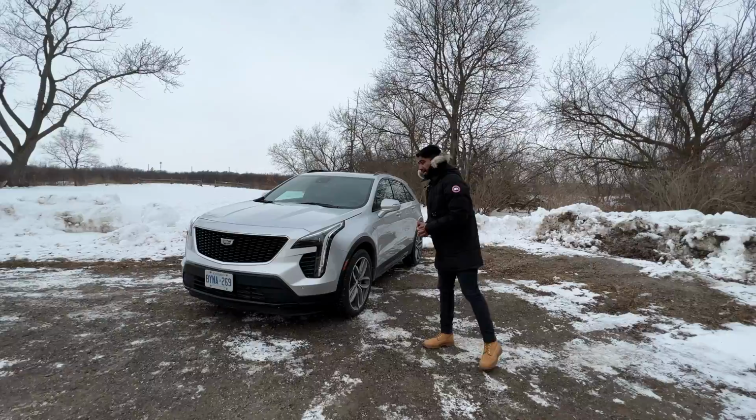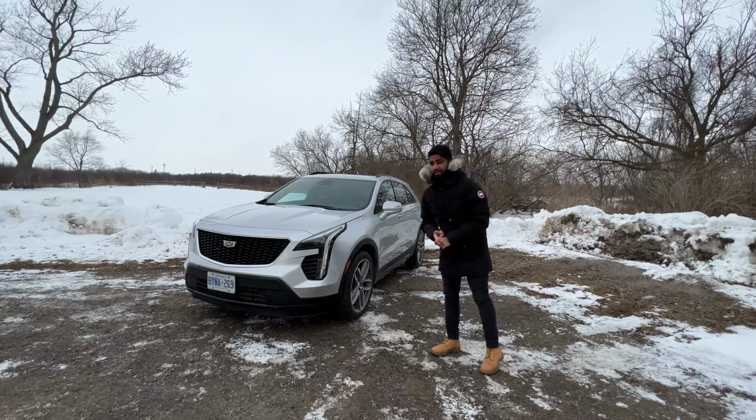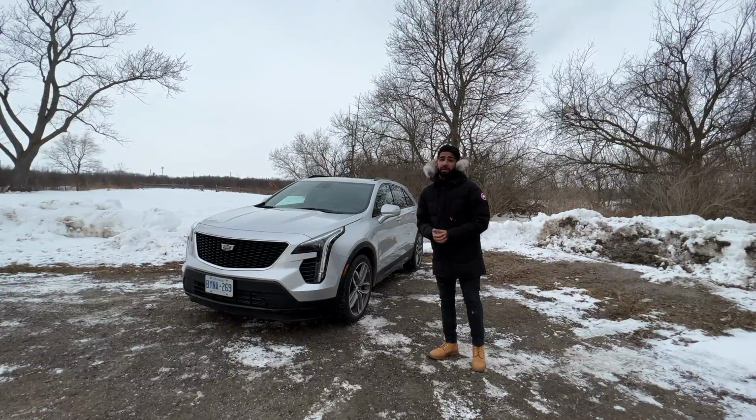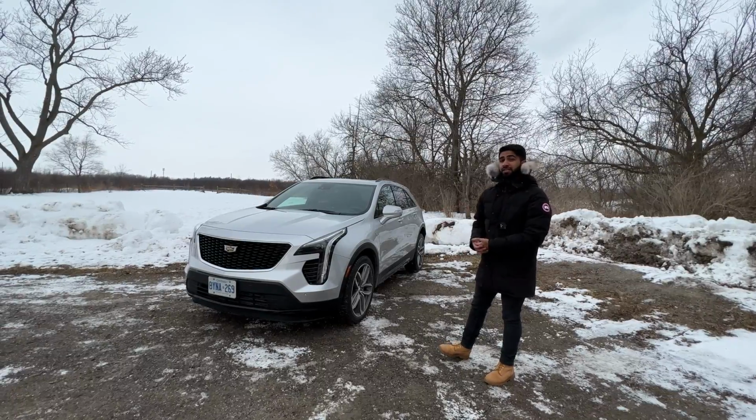is quite nice. But does it live up to some of the competitors like the BMW X1, the Mercedes GLA, the Audi Q3? It's got a lot to compete with, and today we're going to be talking about my thoughts and my experience on driving this for the past few days.